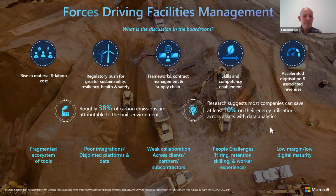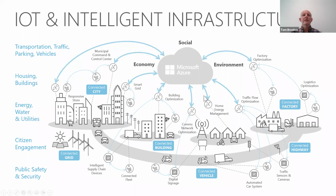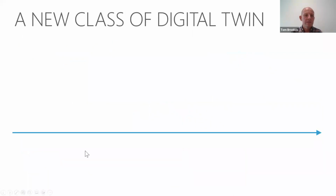So how do I think of digital twins at Microsoft? We have essentially what we call the IoT and intelligent infrastructure. So it's actually more than just a building or an operation. There's a huge number of different things which come together and form a wider IoT environment, everything from transportation, traffic and parking through to housing, energy, building.